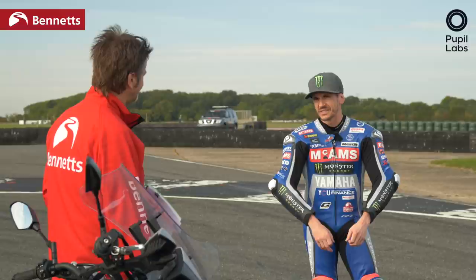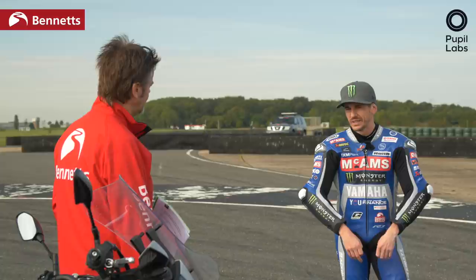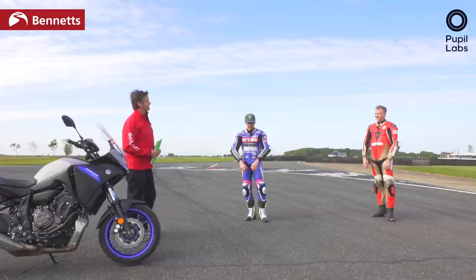And in races, it changes a little bit. It depends on who's ahead of you, if you're trying to make a pass or something like that. But normally when you're on your own, you're looking a long way through the corner. Do you ever get distracted by other stuff at the side of the circuit? Only on cool down laps, after the race once it's all finished, but not during the race, no.